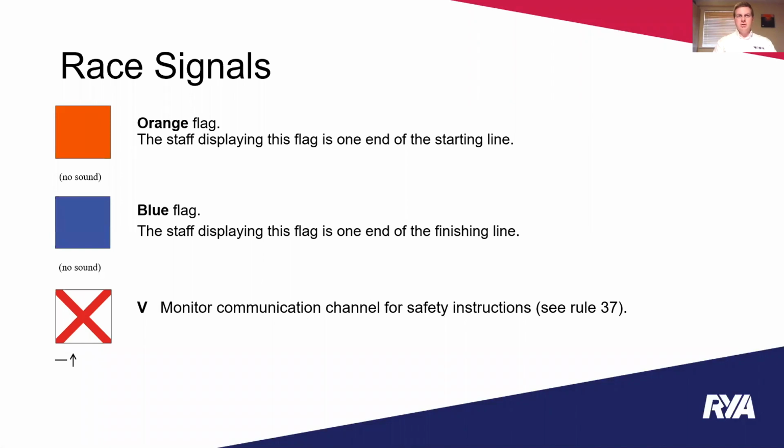So we're going to start off with looking at some of the race signals that have changed. Now you may recognise the orange and the blue flags. These are signals that have been used for a number of years. But previously the orange flag wasn't actually in the rule book, so that is now in the rule book. You'll find it at the back of your copy of the RRS rule book if you have one, and that now says that the orange flag will be at one end of the starting line.